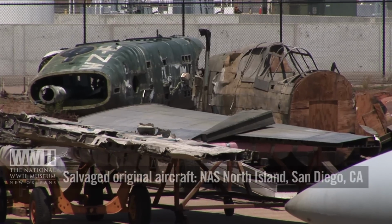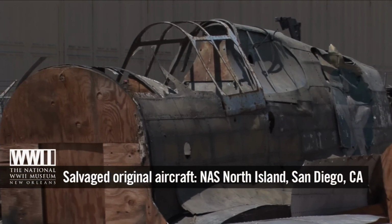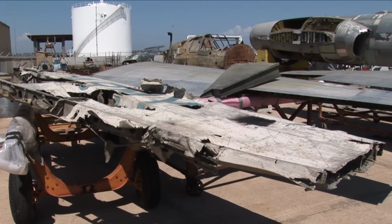Well, it looked horrible when we first got it. It was just beat up, corroded, disintegrated. One of the wings that we got looked like there were some panels that we could take off and then put new ones on. But when we started pulling the skin panels off, we realized that there was nothing left inside, that all the bulkheads, all the ribs, all the stringers were just dust. It was gone.